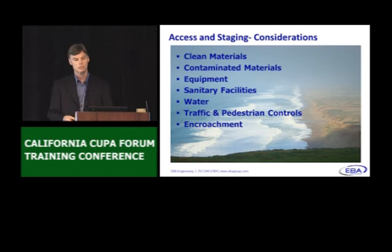Staging and access considerations, again, clean materials. There needs to be a designation between what you are doing with these materials. Typically, your contaminated materials. A lot of the tanks that we deal with out there, we find that they have leaked, so we have contaminated materials to deal with.